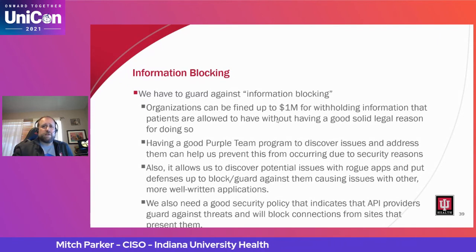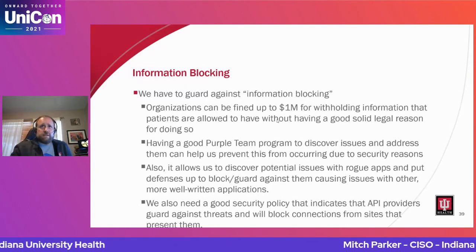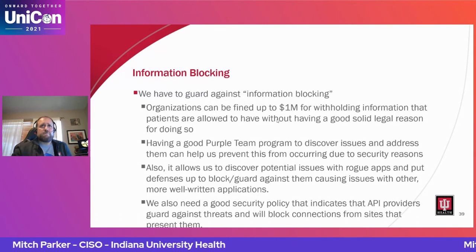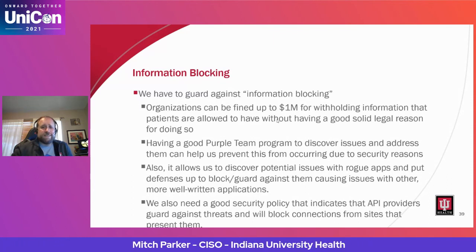And also, we have to be able to discover those potential issues, aka automate the heck out of our programmatic interfaces, use automated tools such as Skype, and be able to block and guard against what we discover and address those issues at the programmatic level, not by using some API firewall that will be bypassed in 30 seconds anyway. Again, my friend Alyssa, she's done a really good job at that.